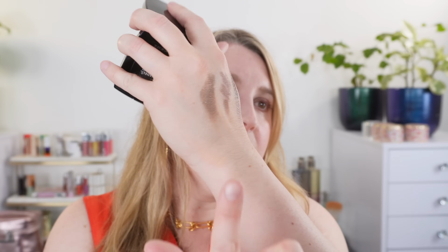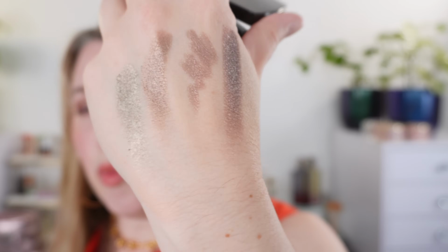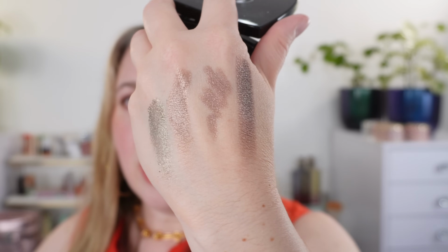Another favorite of mine would be the Chanel Eclat de Nuit. In particular, it's this shade here that makes the palette special in my opinion. It's kind of this burnished gold with green in it. And I think it's just super special. So absolutely love this quad.